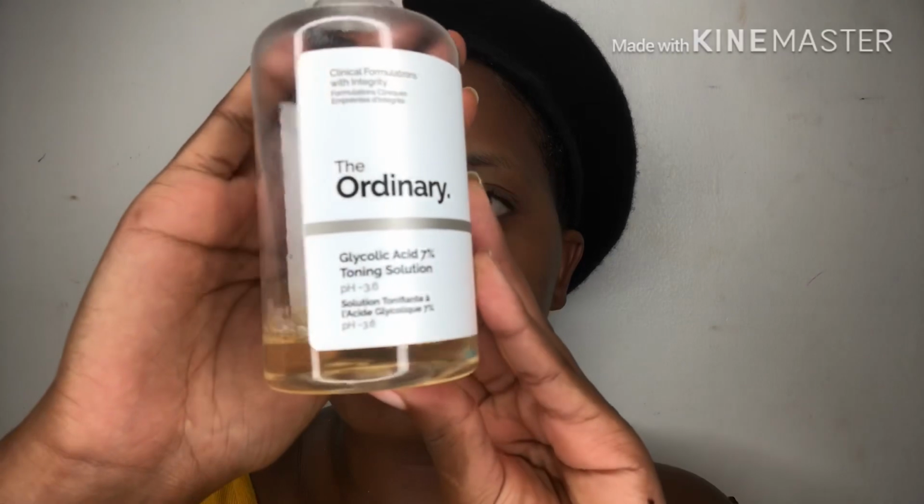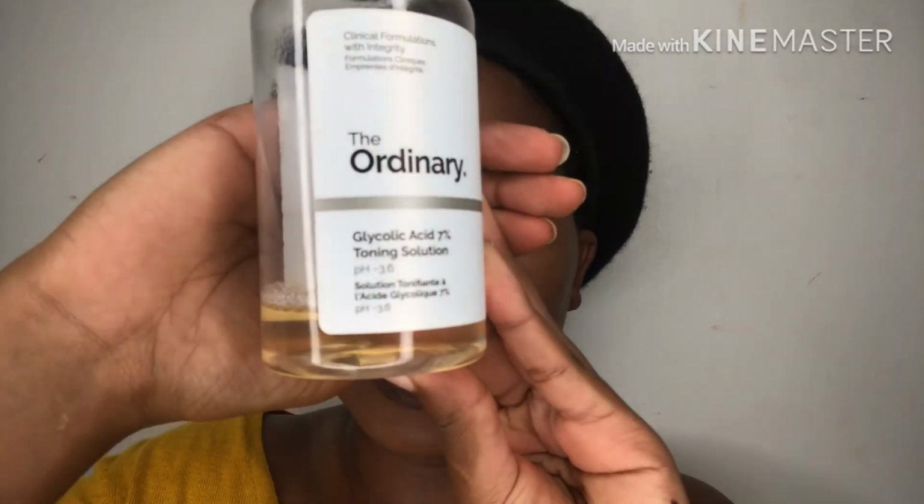Next I'm going to tone, and I'm using this Glycolic Acid Toner from The Ordinary. It says it targets textural irregularities and lackluster tone. I think it helps with texture and toning, giving you an evened out face. And I can say it has really helped with that, because right now my face looks toned.